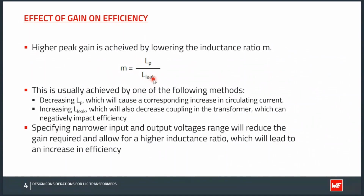So it will also impact efficiency. But let's say that we're going to be reducing the primary inductance. The thing that we will have is an upsurge in the circulating current, which will be counterproductive to our system. But now let's see, for example, if we want to increase the leakage inductance to improve the gain, it will be affecting the coupling of the transformer, which is also going to be affecting the efficiency.